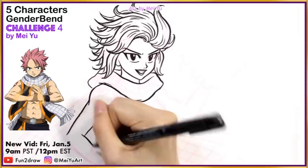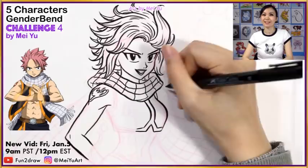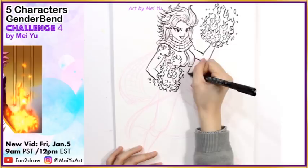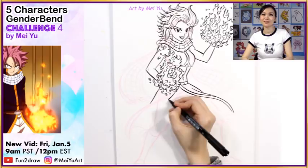So I'm going to draw Natsu from Fairy Tail as a female. I like to change her hair a little, but still keep it similar to his. I made her hair softer and longer.